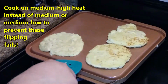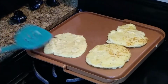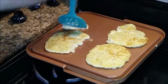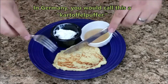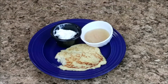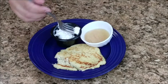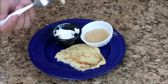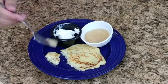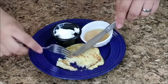To avoid this problem, cook them on medium-high heat instead of medium. This will ensure a nice, well-cooked surface that holds together and flips well. In Poland and Germany, these are traditionally served with sour cream and/or applesauce. Jason preferred to eat his with sour cream or both condiments rather than just applesauce alone. Dawn said that it held together well.